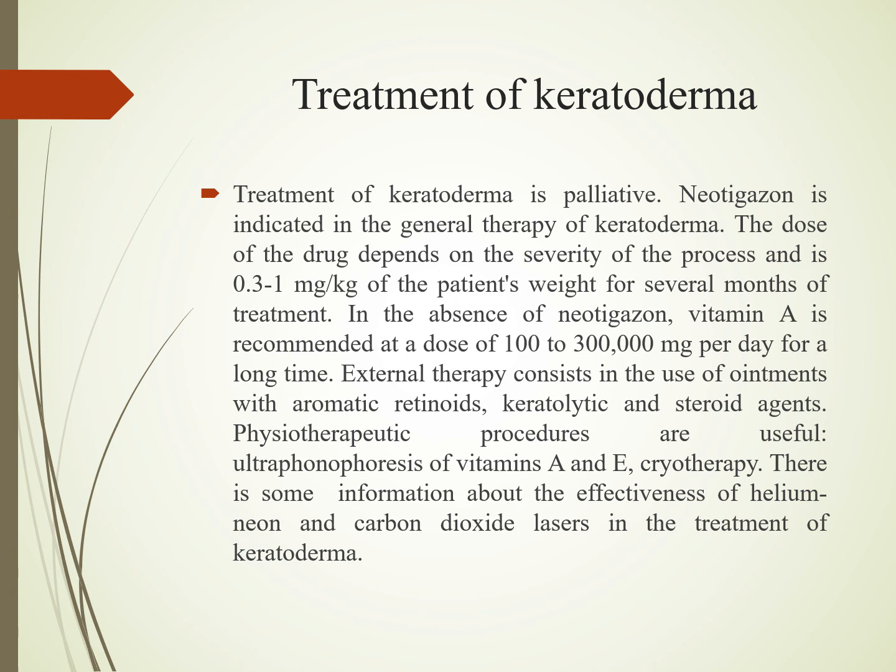Treatment of keratoderma. Treatment of keratoderma is palliative. Neotigason is indicated in the general therapy of keratoderma. The dosage of the drug depends on the severity of the process and is 0.3 to 1 mg per kilogram of the patient's weight for several months of treatment. In the absence of Neotigason, vitamin A is recommended at a dose of 100 to 300,000 units per day for a long time.